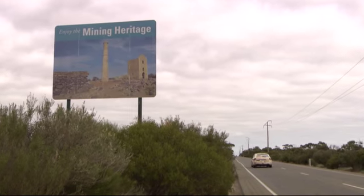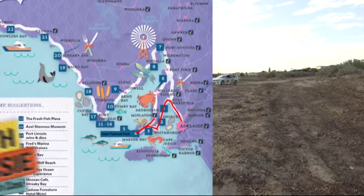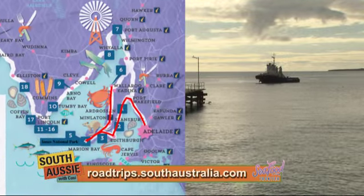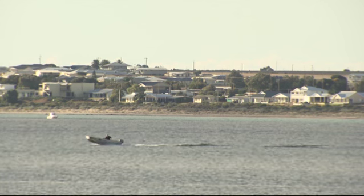We've checked out the bottom of Yorke's, now it's northbound for us. Wallaroo is a cracking seaside destination on the seafood frontier. There's loads to do for everyone of all ages.